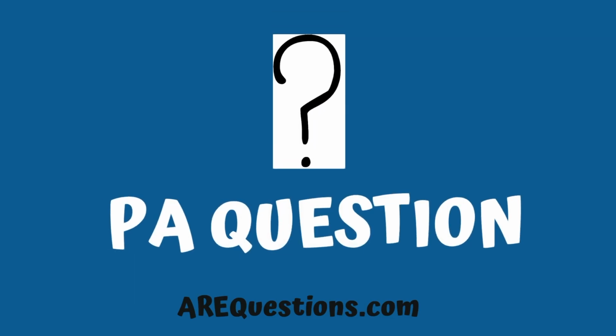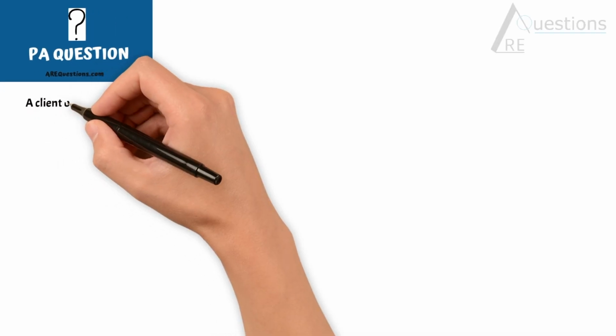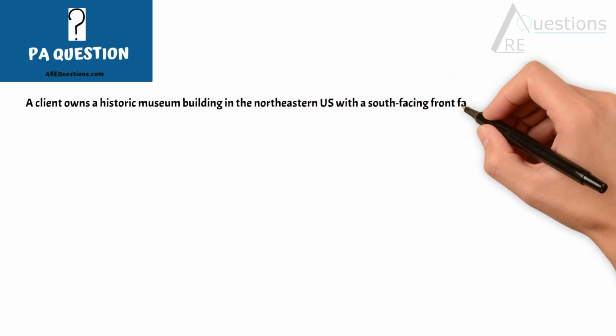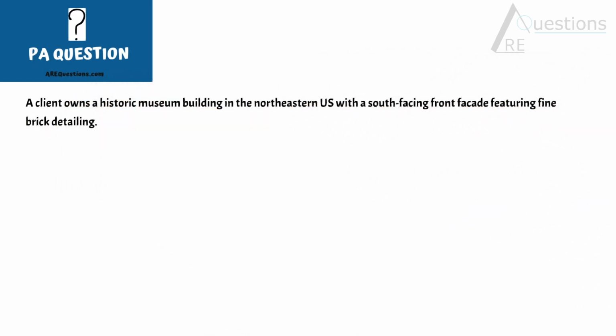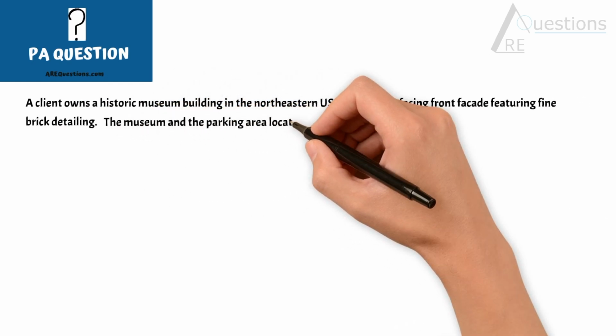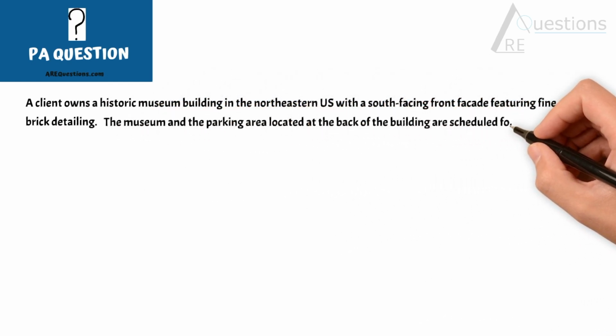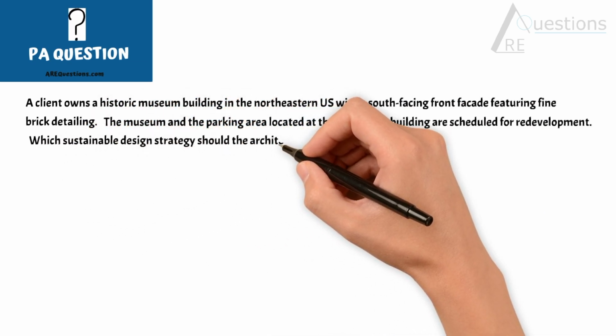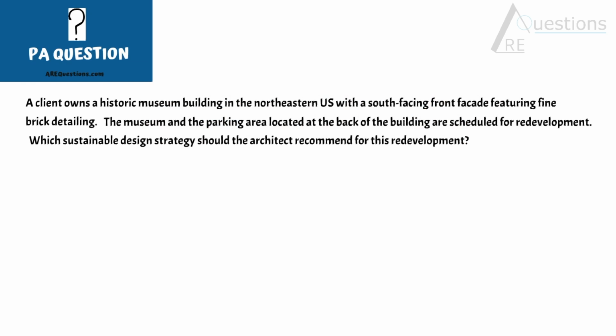Let's start with a PA question. A client owns a historic museum building in the northeastern US with a south-facing front facade featuring fine brick detailing. The museum and the parking area located at the back of the building are scheduled for redevelopment. Which sustainable design strategy should the architect recommend for this redevelopment?